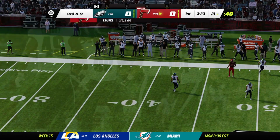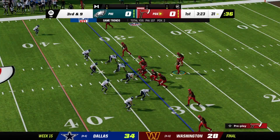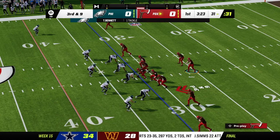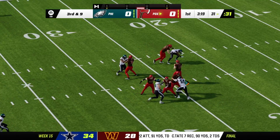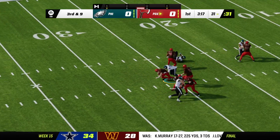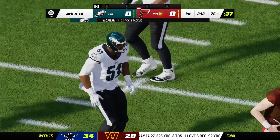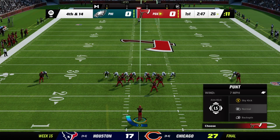Throwing again on 2nd down, but this time it's incomplete. They've given him some different looks here defensively in the early going. He's only hit 2 of his first 5 passes. With a big 3rd down coming up, he's hoping he's got a play dialed up that can take advantage of whatever the defense throws at him. Pressure comes, and down he goes. The Eagles get there for the sack. Buried behind the line by Azeez Ojulari.